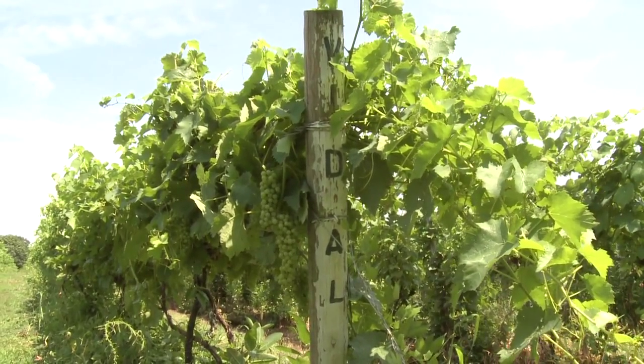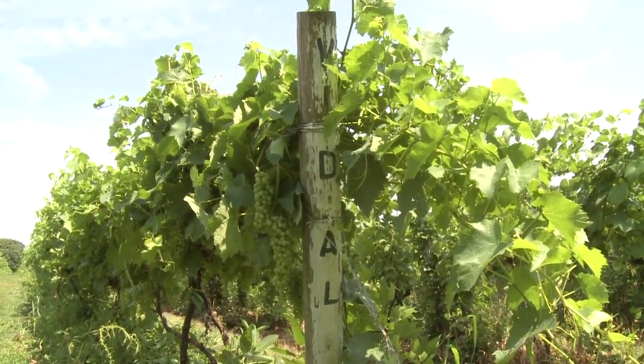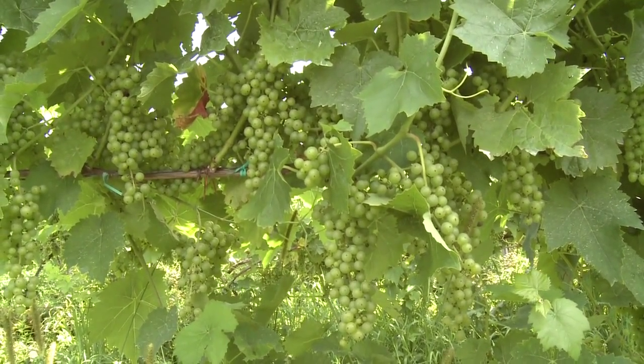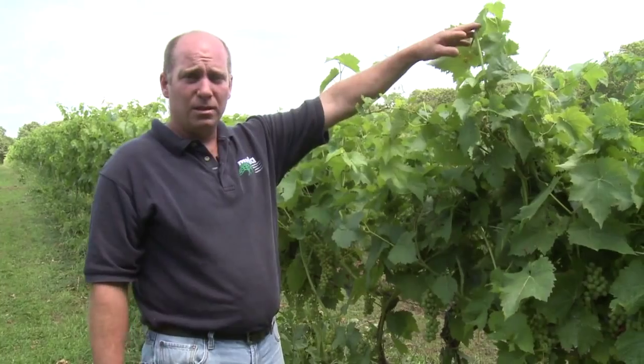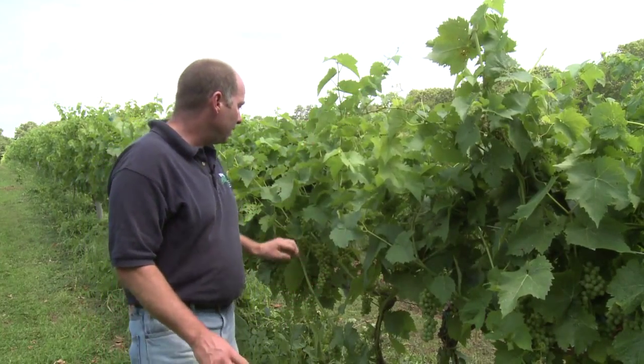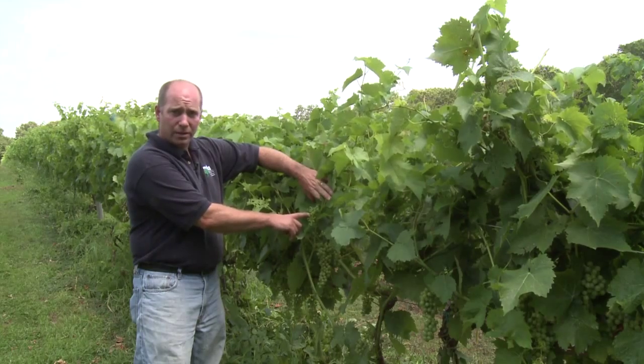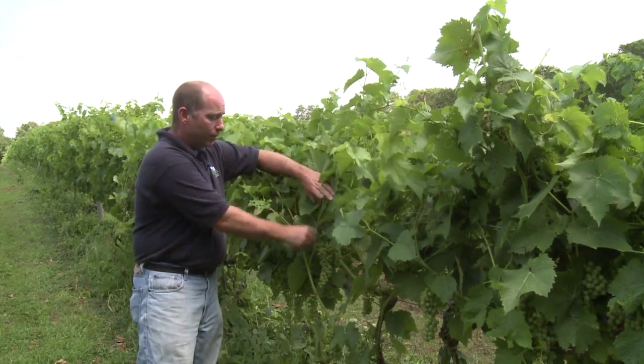Okay, this variety here is Vidal. This is a French hybrid. It's also a very aggressive grower, so we have to do several things to keep it in check. We prune the tops. We also have to do some cluster thinning. When you get to a certain point in the season, you have clusters that aren't developed as much as the rest, and they need to be removed physically.